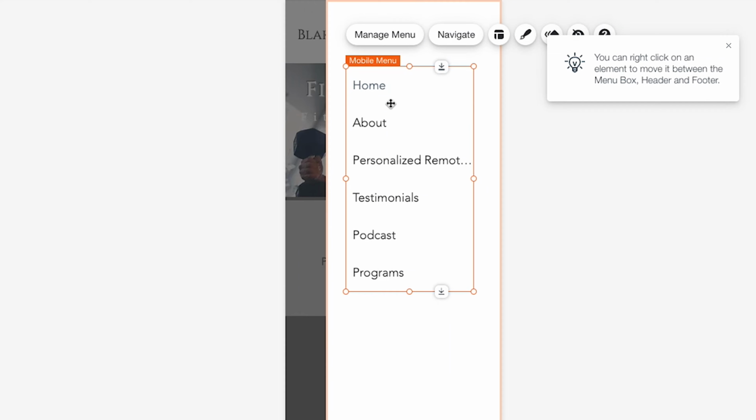Okay, let's talk about the menu because this is really important for helping people find the other things that you're doing if it's not on the homepage, or if they are actually willing to take the next step and explore the rest of your website, which is what you want them to do. You want to make sure that experience is set up properly.